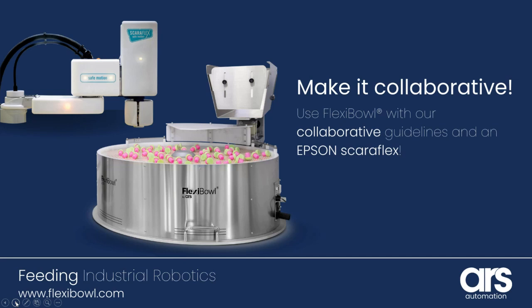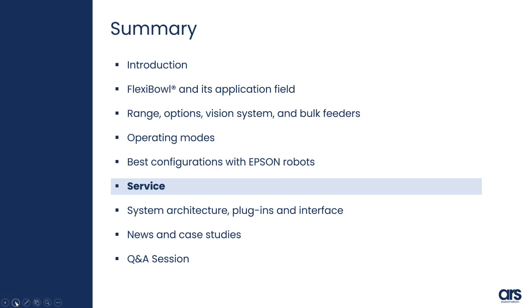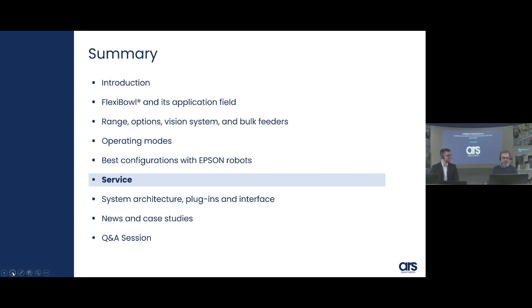And as you know, Epson has always a large range of models to choose from. And I like this animation very much. You picked the strong points of the Epson robots and put it together with your feeder. Yes. Thank you. I appreciate that.